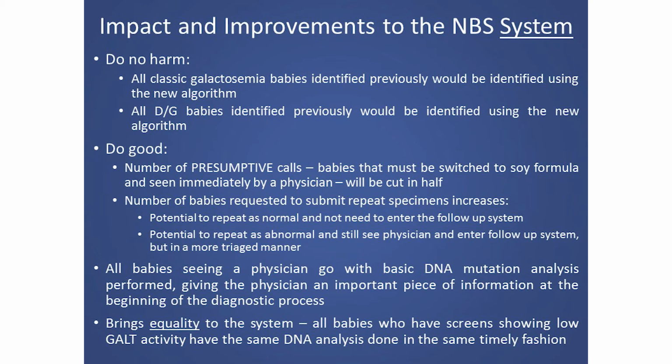More importantly, it does shift a burden to repeat, so the pediatricians will have to collect a greater number of repeat samples. However, it's likely that those children very well could show up normal down the road, which ends that diagnostic process, or they shift into our mutation analysis. And so in the end, any baby who's going to go to a metabolic geneticist with an abnormal galactosemia screen in New Jersey will have a basic level of DNA mutation analysis performed, giving the physician an important piece of information headed forward. And what I think Michelle's going to talk about next is that this brings equality to the system.